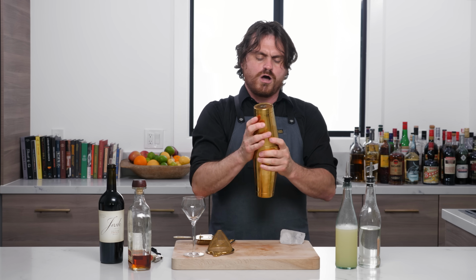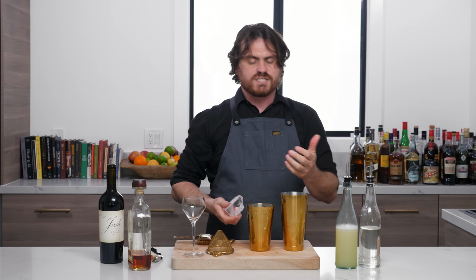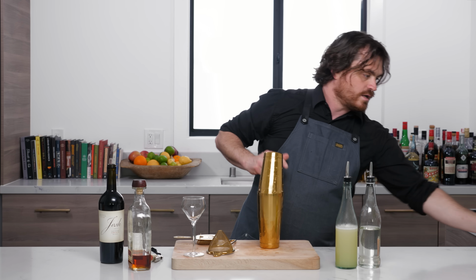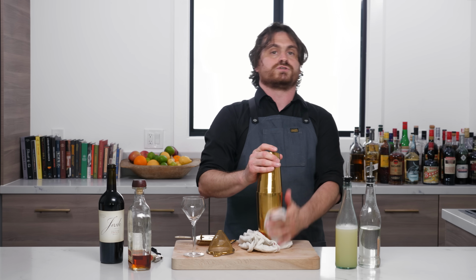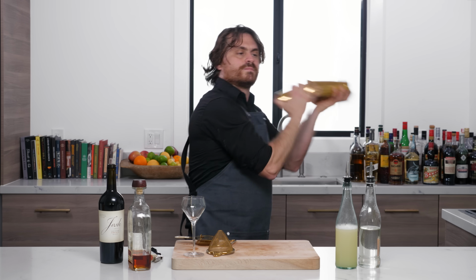A lot of people go, oh, it pains me to see how many whacks it takes you to get your tin unsealed. But these tins have a very good seal, and that's why I like using them. Now, I'm gonna clean this off because I don't want to fling this at Marius or the wall or something and damage something. And we're gonna shake with our ice.